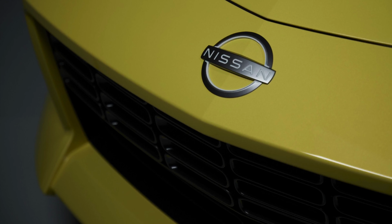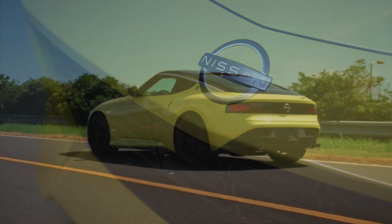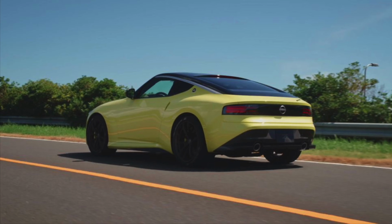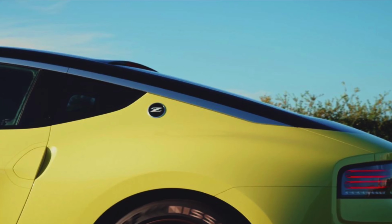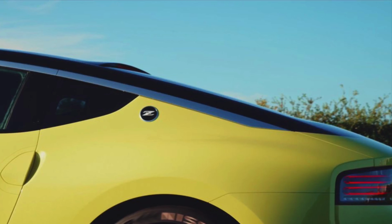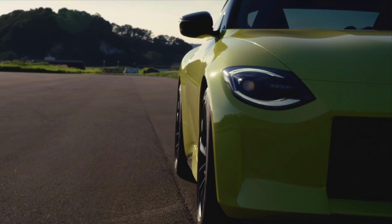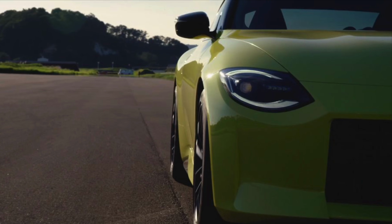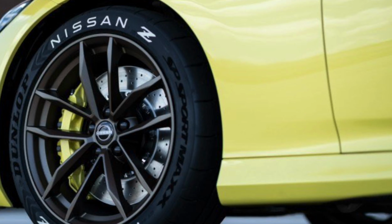Right now, I'm a little underwhelmed with the new Z car. Maybe I was hoping for more aggression, not more power, just maybe a more stunning look. It's just, to me, this is a little too plain, even though there's some aspects of the car I actually do like. And hopefully they'll have a convertible version, automatic version for those that want it. And if they don't, they don't.